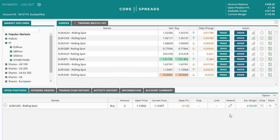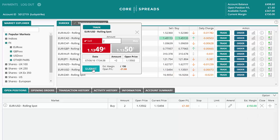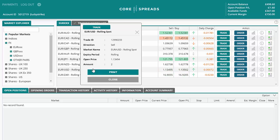Now what is pretty good is that it's incredibly quick and easy to close the trade as well. So instead of, you know, selling to close and doing all the reverse, which sometimes takes a little bit of time, all you need to do is just click on close and then submit, and you've closed it. Admittedly, we closed at a loss there, but we're just using that as a demonstration of the trading platform and to show how easy and quick it is to trade.